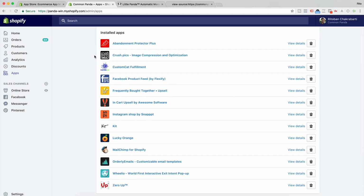Now, Crush Pics. Crush Pics is for optimization of your images. All right. So if you upload your product images, you need to crush them and make them smaller, this is what you need. Now, again, when you're starting off, I don't want you to obsess about making it a 100 page score or making it the fastest website on the internet. Not required. Your first goal should be to get those sales, get something in the door. I installed this app after about 2 or 3 weeks of running my store.